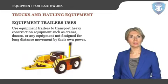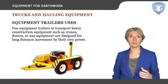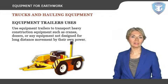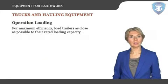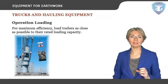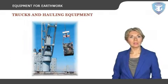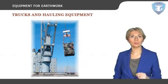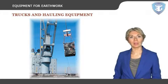Equipment trailers uses. Use equipment trailers to transport heavy construction equipment such as cranes, dozers, or any equipment not designed for long-distance movement by their own power. Operation, loading. For maximum efficiency, load trailers as close as possible to their related loading capacity. When loading, always station a spotter on the trailer to direct the equipment operator and to keep the machine centered on the ramps and trailer.